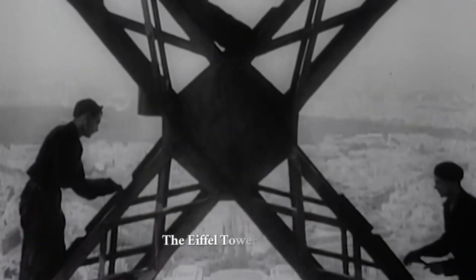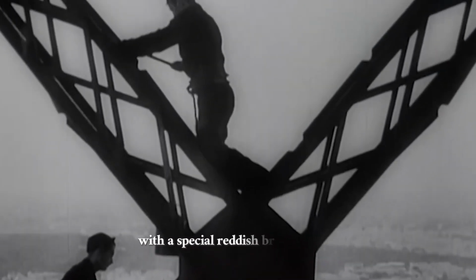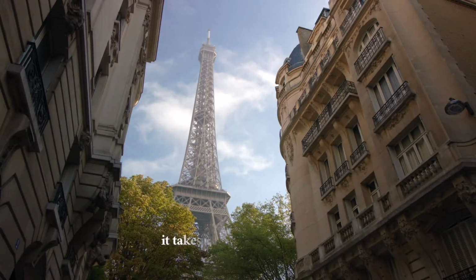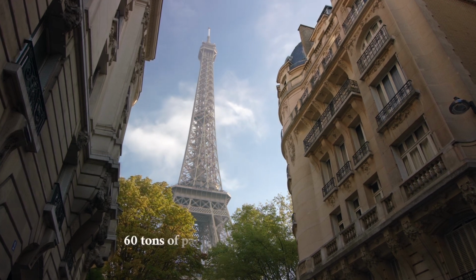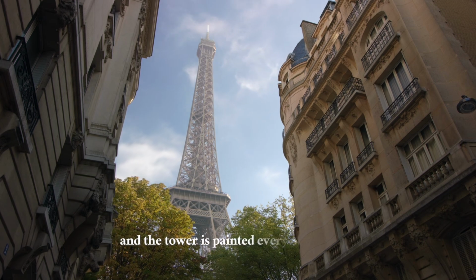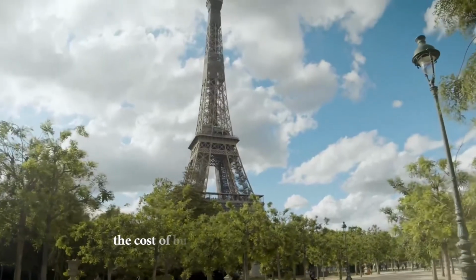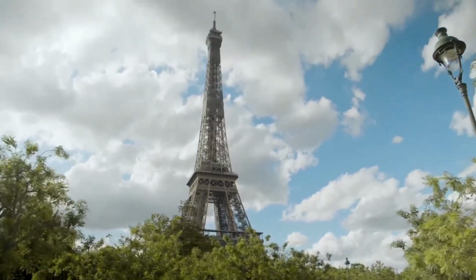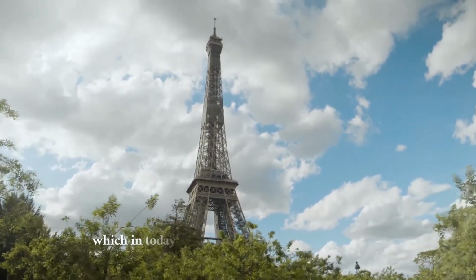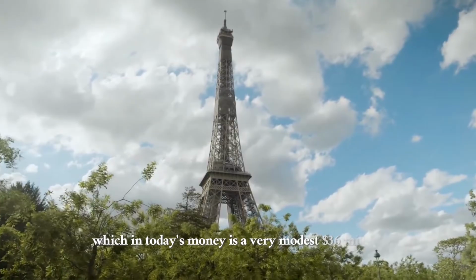The Eiffel Tower is painted with a special reddish-brown color, which helps to protect the iron from corrosion. It takes around a staggering 60 tons of paint to cover the entire tower, and the tower is painted every 7 years. The cost of building such a unique structure is estimated to be 7.8 million francs, which in today's money is a very modest $36 million.